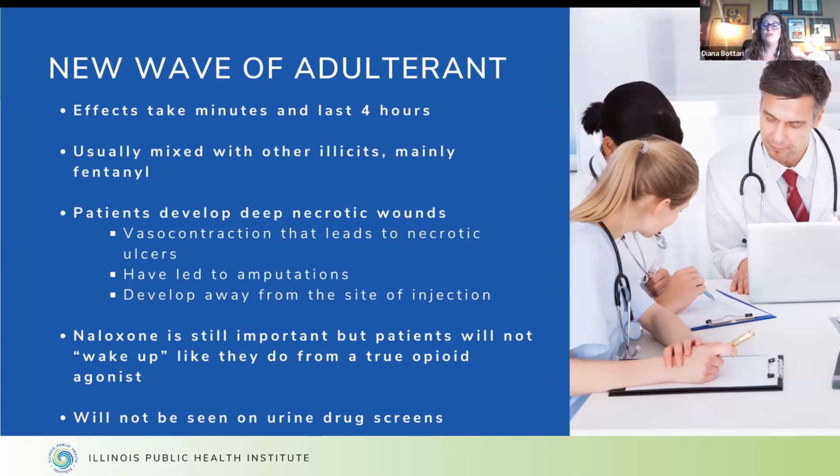So if you have patients that come in with ginormous ulcers on their extremities, this is something you have to think about, especially if you know they are an intravenous drug user. You have to be concerned about this. And it's not that it comes at the site of injection. It can be anywhere in the limbs. So don't think that that's where it needs to be, because that's not where it needs to be.